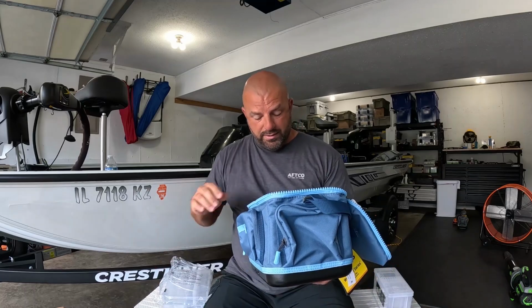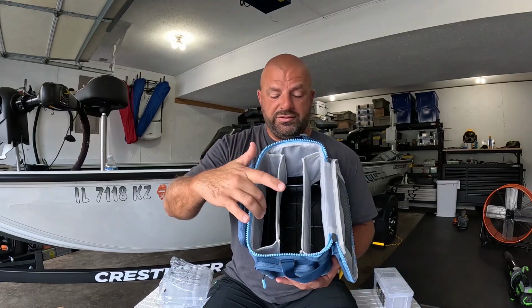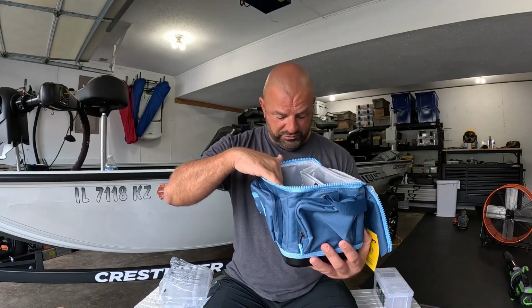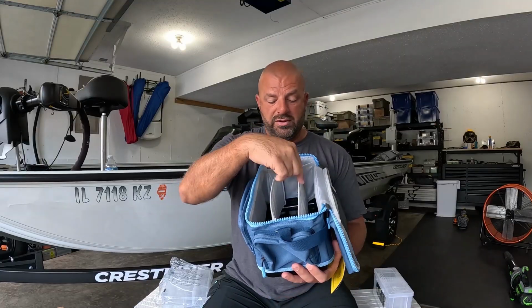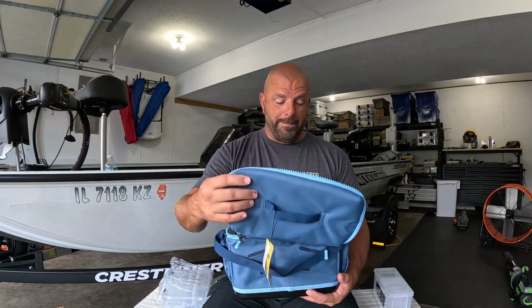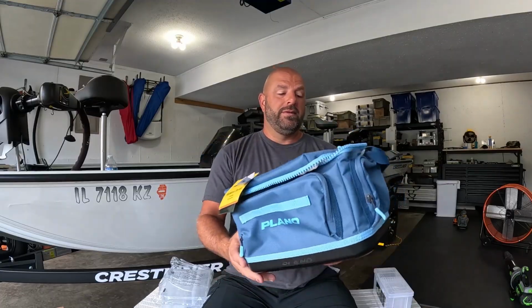Take these couple out here. As you can see inside here, there's just 2 sleeves for the boxes, and then of course you can cram 2 in the center there. But there's no other pouches inside here, just those couple slots there. Which, like I said, I believe is going to work out perfect for my needs. So guys, that is the Plano Weekend Series tackle bag, okay?